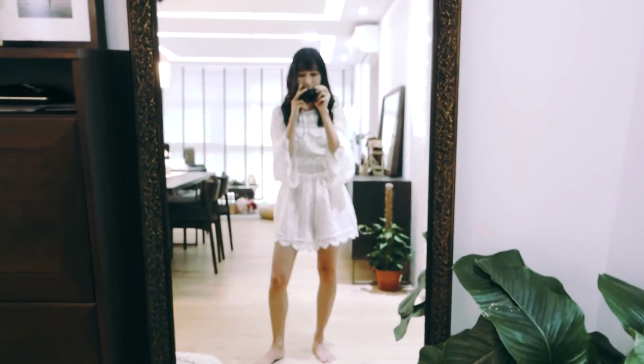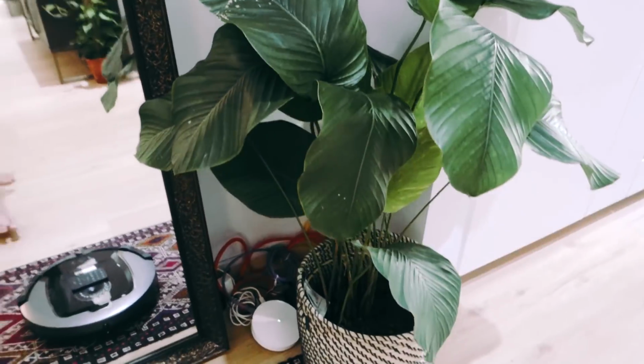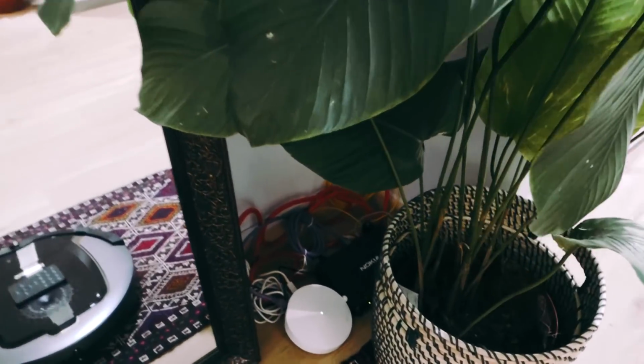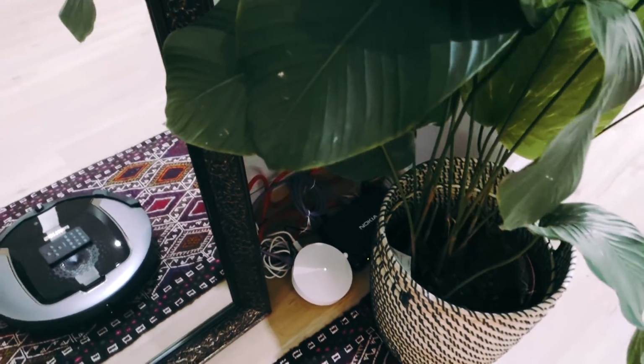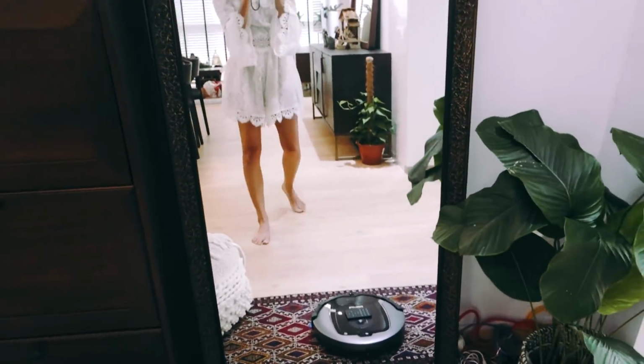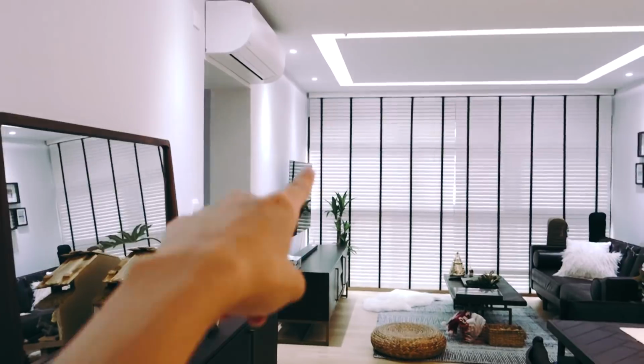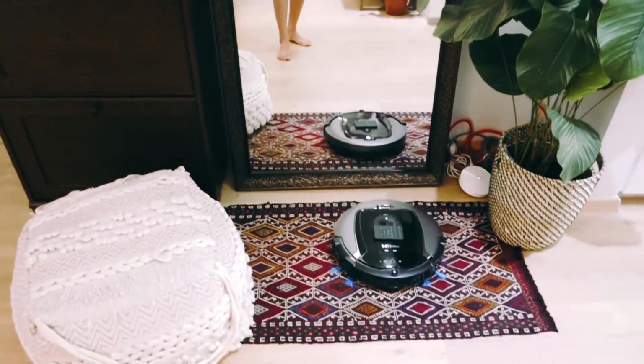We have a mirror to check ourselves out before leaving the house. And in this corner, which I've used the plant to hide, is our router from MyRepublic. We actually decided to have the terminal point here because we managed to get a Wi-Fi mesh in the other side of the house, so that will give us Wi-Fi coverage throughout the entire house.